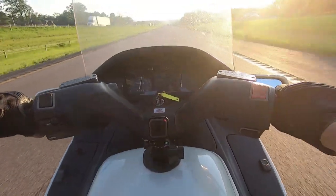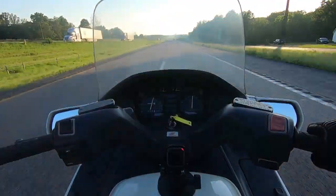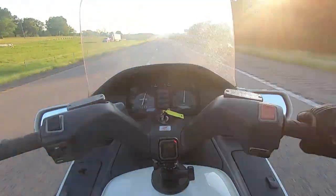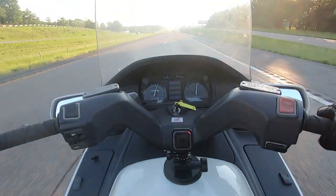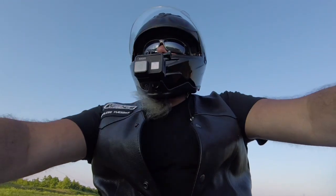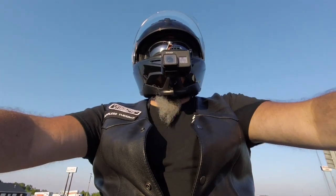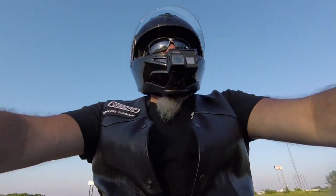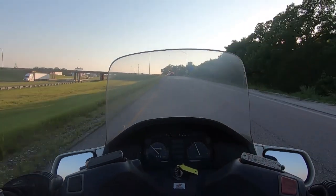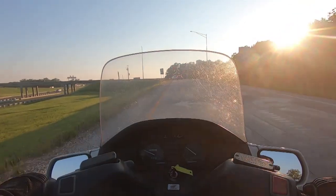Running 80 pretty easy on the interstate. It doesn't have any problem pulling cruising speeds on the interstate, that's for sure. Well, I can see why it'd be a great commuter bike on the interstate. It'll run 75, 80 mile an hour, no problem. Very comfortable cruising speed for it. In fact, I found myself creeping up to 80 without even meaning to.